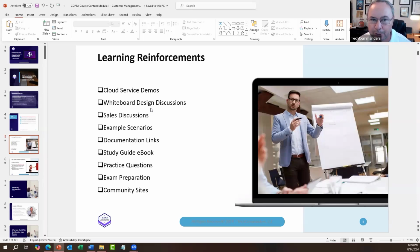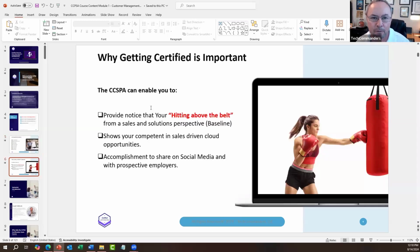However, this certification, again, is not going to be hands-on cloud per se. And what I mean by that is you're not going to need to know how you spin up a virtual machine or how you go into AWS and deploy AWS Redshift or anything. So that's not the goal of this certification. Okay, so what is this cert going to help you with?